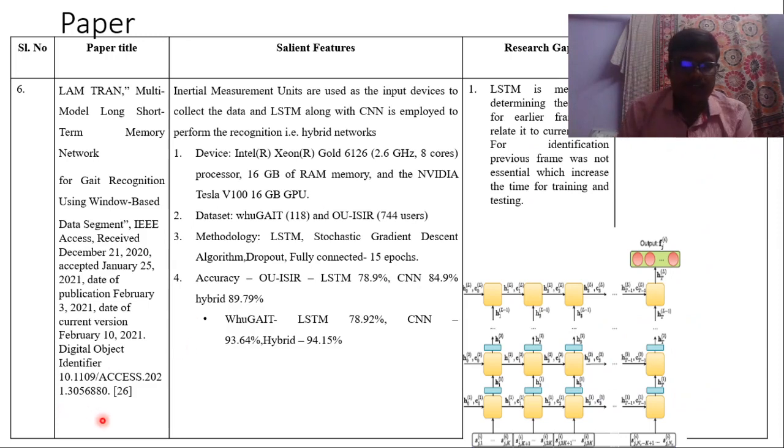The next paper was published in the year 2020, and they achieved accuracies starting from LSTM at 78, CNN at 93, and a hybrid combination of LSTM and CNN at 94. The device they used is an Intel Xeon Gold 6126 with 8 cores at 2.6 GHz and 16 GB RAM. The dataset is OU-ISIR gait with 744 users.